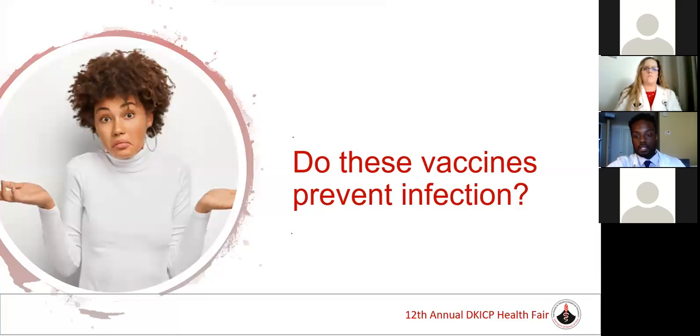So what does this tell us? From these studies, we can tell that these vaccines prevent symptoms, but we're still not sure if they prevent infection because that was not part of their endpoints.